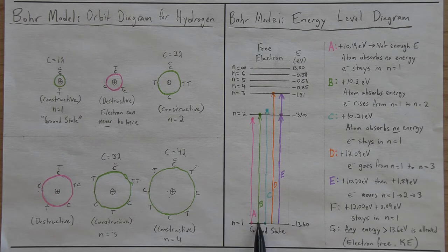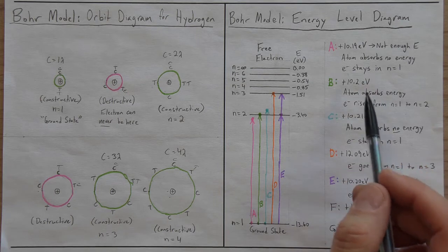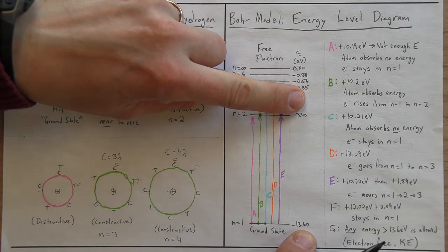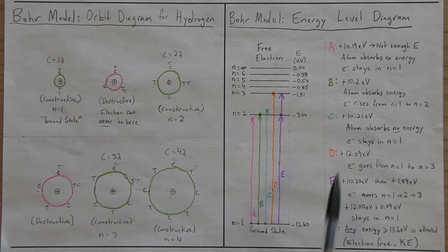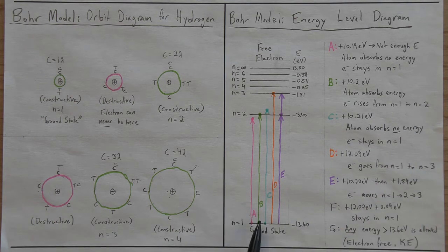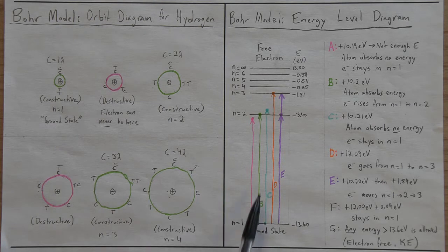In case B, now energy comes in, maybe it's a photon or thermal energy of 10.2 eV. That's the exact difference between these two numbers if you subtracted them, 10.2 to rise to here. That's enough to get to n equals 2, so the atom now absorbs the energy and the electron rises from n equals 1 to n equals 2. So now the orbit goes pop to the second orbit, and the electron is here in this energy level diagram, having absorbed this much energy.